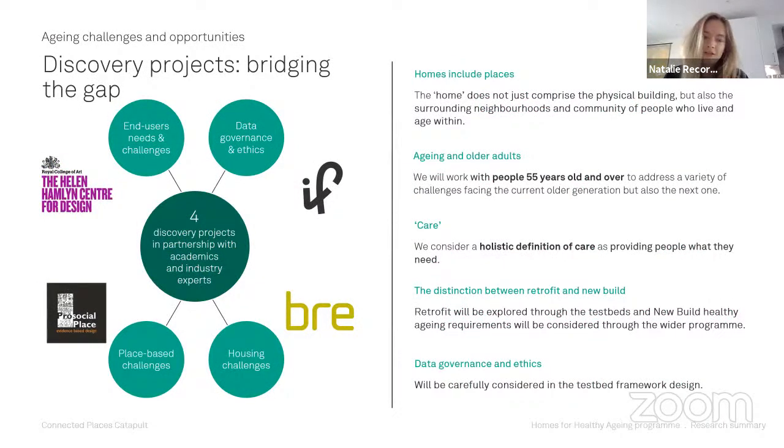So as I mentioned, we commissioned these 4 discovery projects in partnership with the academics and the industry experts, and some of the key principles that would define our programme have come out of this piece of research. Some of our principles include, when we talk about homes for healthy ageing, we're not just talking about homes, we're also including the places that the physical buildings sit within and the surrounding neighbourhoods and community of people. Ageing and older adults, we will work with people 55 years and over to address a variety of challenges facing the current older generation, but also the next one. When we talk about care, we talk about a holistic definition of care and providing what people need.